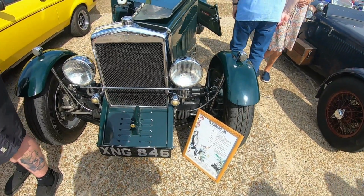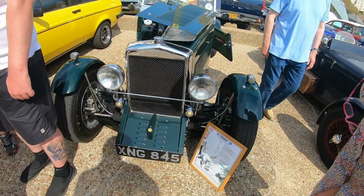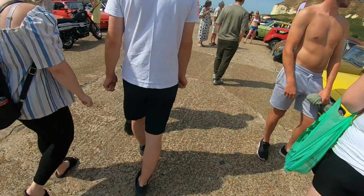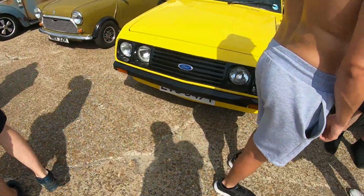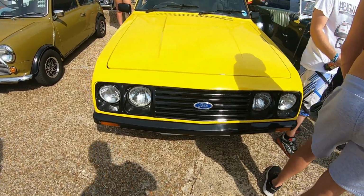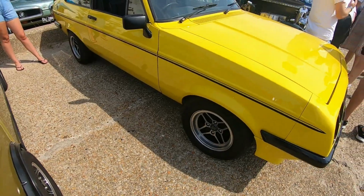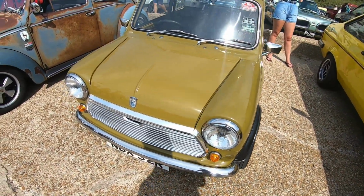Let's have a look. Based on MGB. Triumph 2000 engine. Very nice. Another Escort. That's great. Nice colour. Weird colour for a Mini.